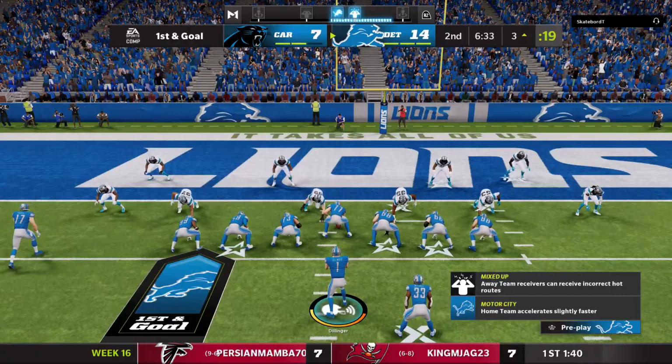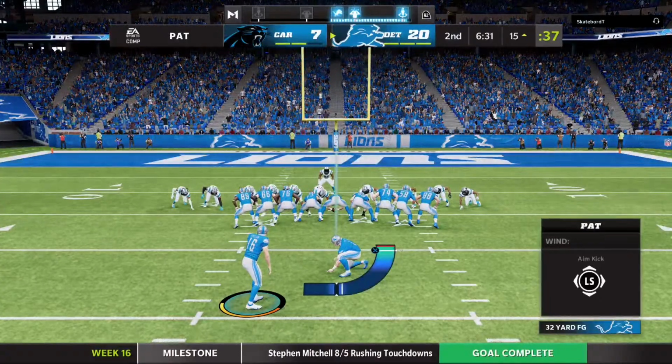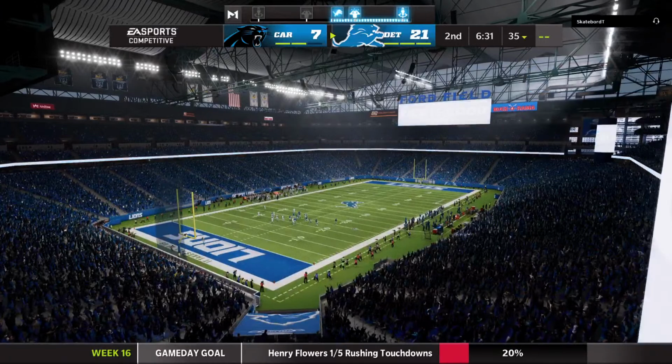Mitchell. And he'll get into the end zone. Touchdown, Detroit. A great play there. His ninth touchdown of the season. And the Lions are able to grow their lead. Extra point by Carlson, up and good. And it's now 21-7.